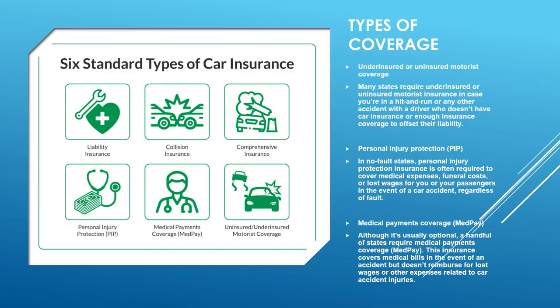Then you got med pay, that's medical payment coverage. Although it's optional, a handful of states require medical payments coverage. The insurance covers medical bills in the event of an accident, but doesn't reimburse for lost wages or other expenses related to car accident injuries. And you got six standard types of car insurance, that being liability, which we talked about before, collision, comprehensive, PIP, med pay, and underinsured.